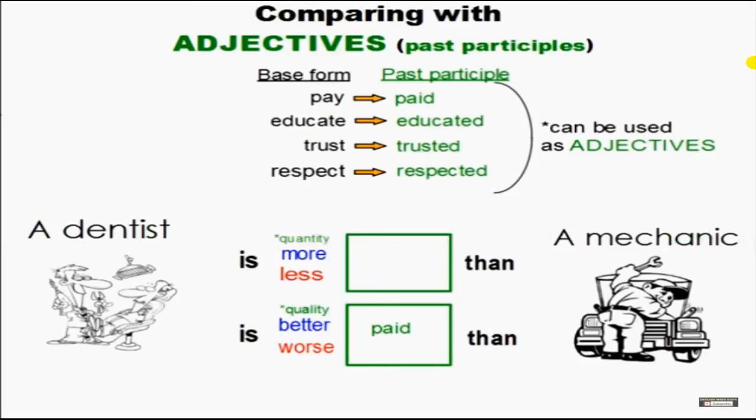Okay, let's look at the next one. Educated. Okay, who's more educated? A mechanic or a dentist? Well, I think a dentist. So I could say a dentist is more educated than a mechanic, right? Obviously they have more education. But maybe I can think of the quality too, and I could think, well, yeah, a dentist is better educated than a mechanic, right? They have a better quality of education.